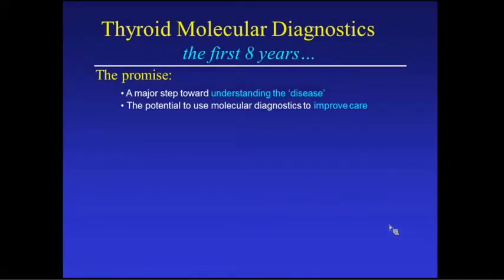As we do that, this is the good, the bad, the lessons. The promise here of molecular diagnostics is that they have really represented, I think, a major understanding of the disease we deal with, both benign, but more so even thyroid cancer. And I do think when they can be used appropriately and as we begin to understand them more, there will be applications where they will improve care.